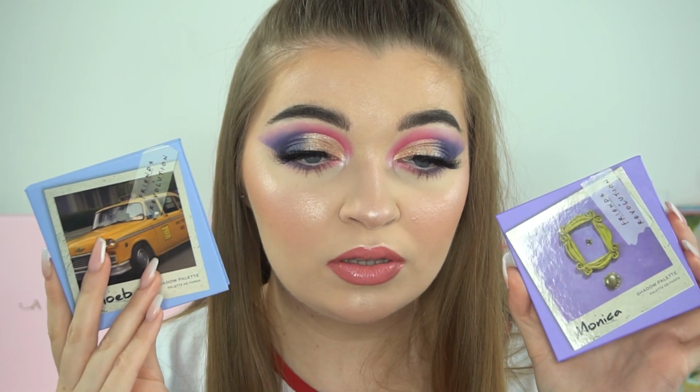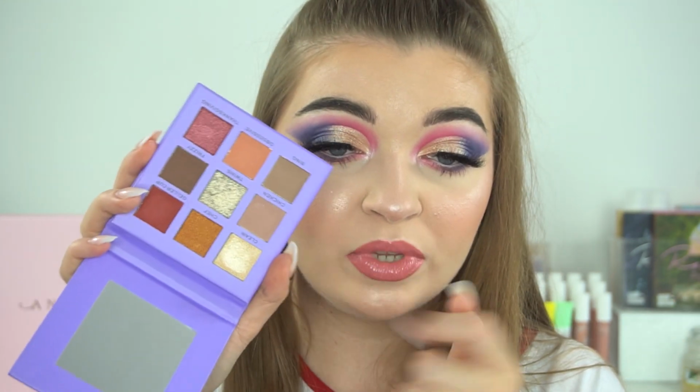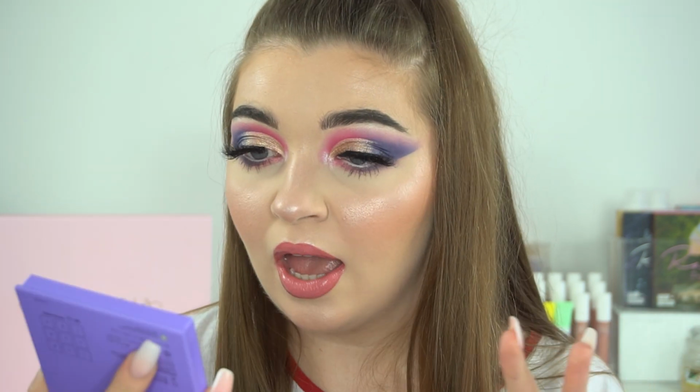So with the eyeshadow palettes, the mini ones, really like them. I would have to say Monika's one is my favourite. I feel like it's got a little bit more going on in it. I really like the shades in here. It's very autumnal. Like I said, I did use a couple of the mattes from this palette the other day and they blended like a dream. Completely fine. The twins shade was quite nice on top of this shade. It didn't really do a lot, but I think by itself it might look really nice.